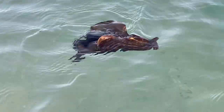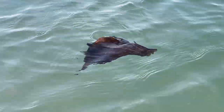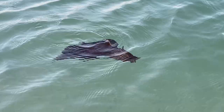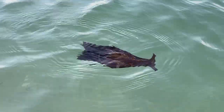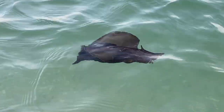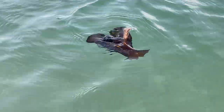That is so cool. The sea hare. Yeah, and if you scare him, he shoots a black ink. Yep, they shoot like a purple ink. Yeah, purple, or black. When you get close to them, they shoot out like a purple dye.